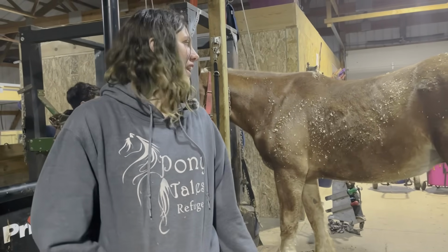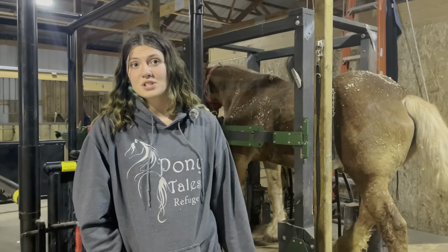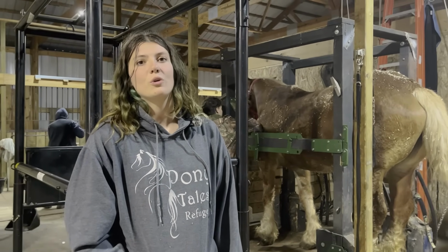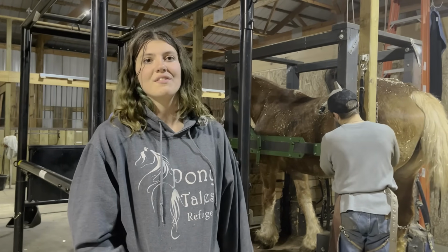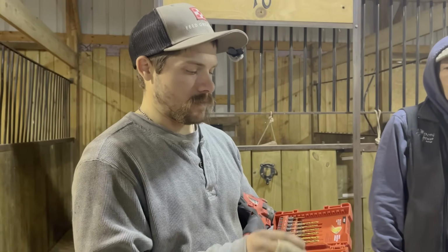Okay, so up next we have Janice. Unfortunately, though, sedation is not an option due to her being bred and being so far along. That would do more harm to her and baby than good at this point in her pregnancy. So we do have to put her in the stock, and we're just going to give it our best go to get those clogs on. See what we can do for her, huh?